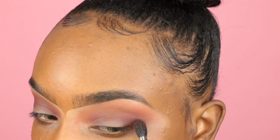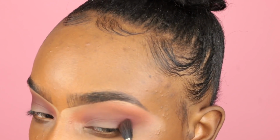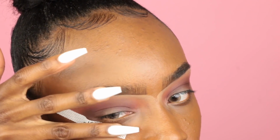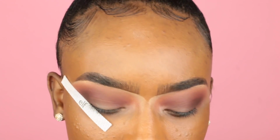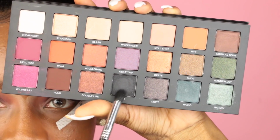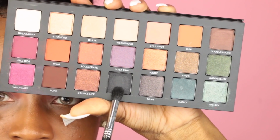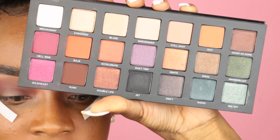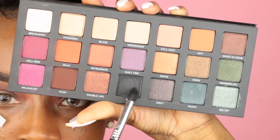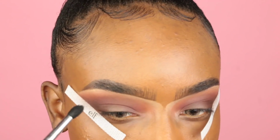This is definitely a nice dark brown shade for sure. I'm gonna use these and put them on the outer portion of my eye because I want more of a sharp eyeshadow look. So just to use as many shades as I can for this video, I'm gonna go into the black shade right here, and I'm gonna use this in the outer V. I'm gonna use a Sigma E45 brush. This is a small tapered blending brush to build that in the outer portion of the eye.